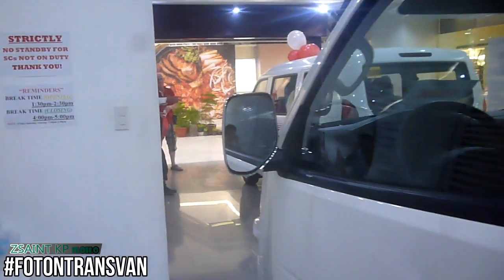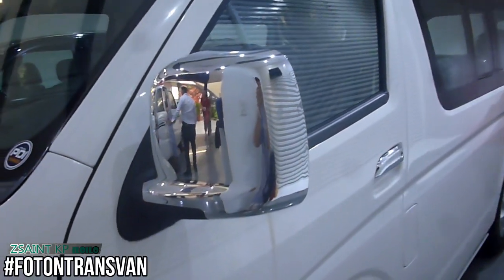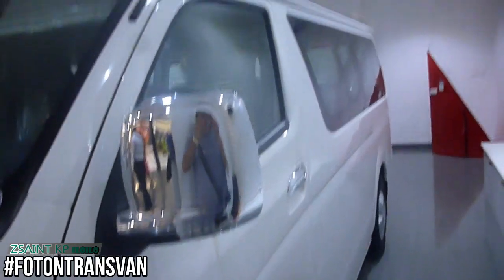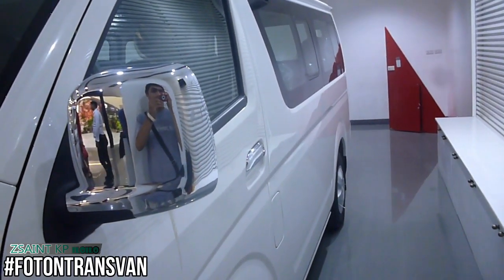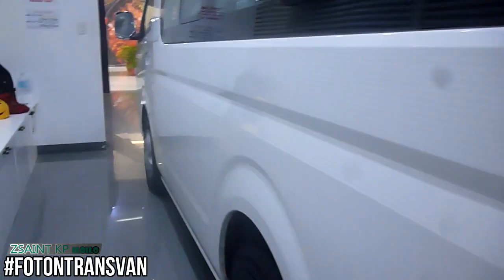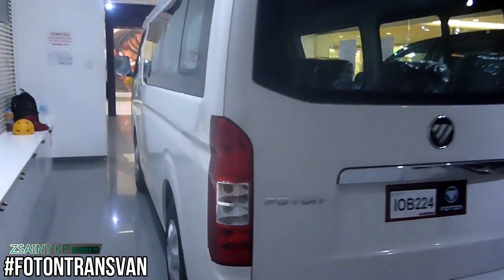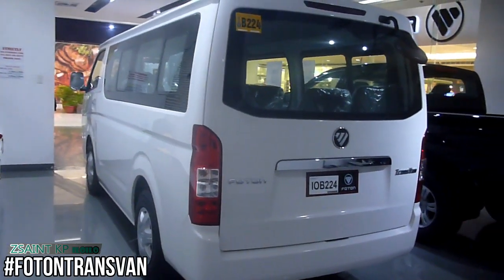The Foton brand was founded in the year 1996 in its home country, Beijing, China. This Chinese automaker produces trucks, buses, SUVs, and heavy-duty vehicles. What you see here is the Foton View Transvan, which you are familiar with, the replica of the Toyota Hiace 5th generation. Yes, it is a replica of the Hiace, but some of the features are definitely designed on its own, including the interior. At its heart, the Transvan receives a Cummins ISF 2.8-liter turbodiesel engine that is derived from Isuzu.